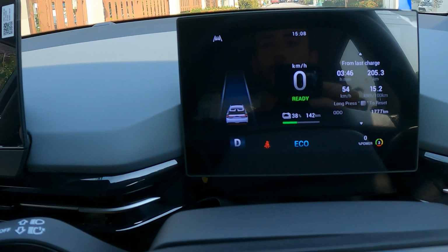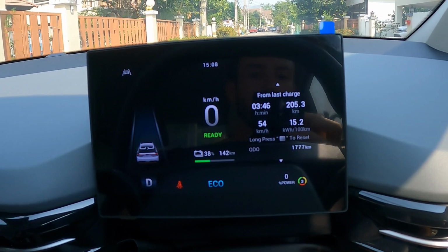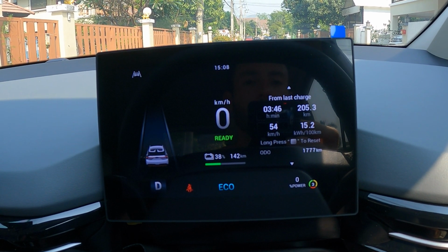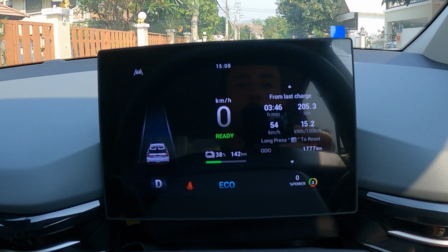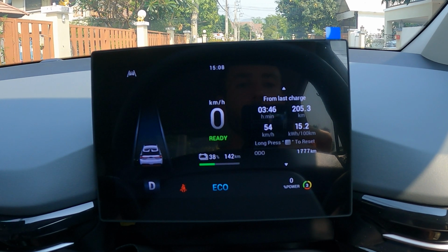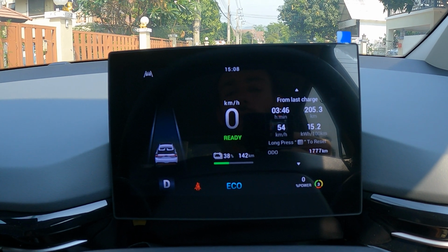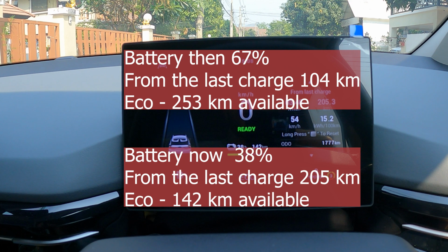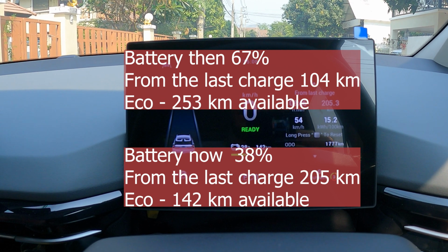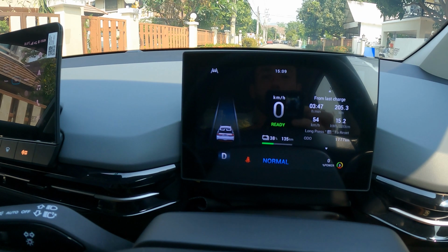Okay guys, so finally I'm back home, and let's see. From the last charge I drove 205 kilometers, 3 hours 46 minutes. Oh my god, it was a long way, 2 ways. The average is 15.2 kilowatt-hours per 100 kilometers, average speed 54 kilometers per hour, and I have 38% left, or 142 kilometers. So now let's do the math.